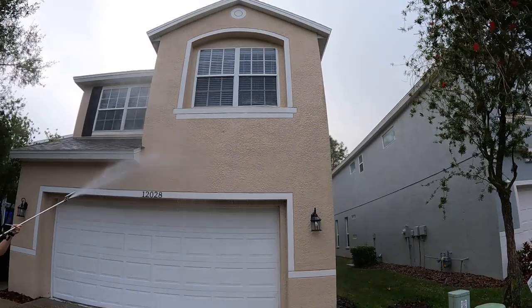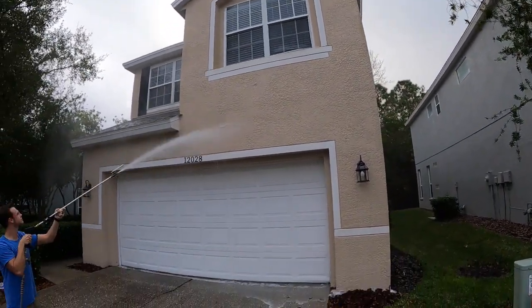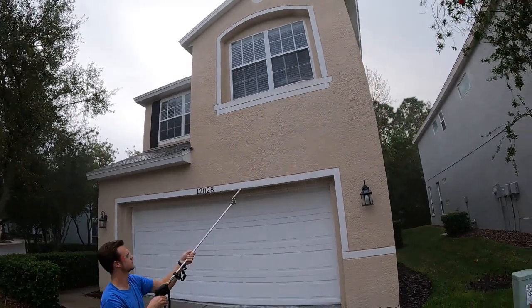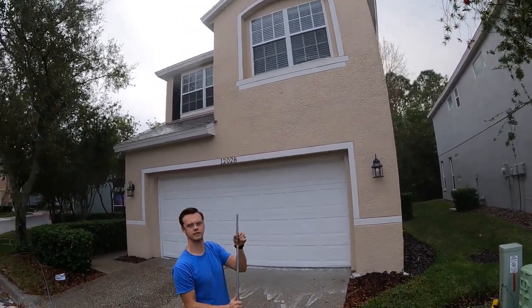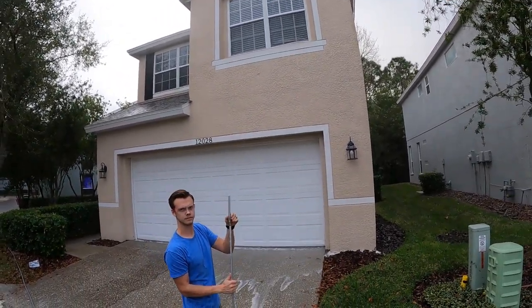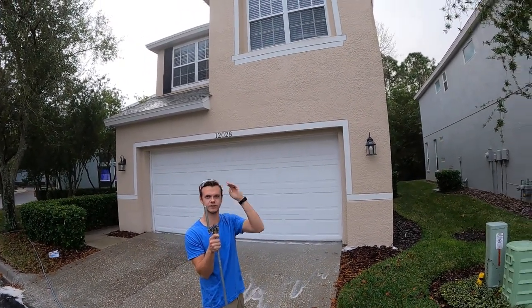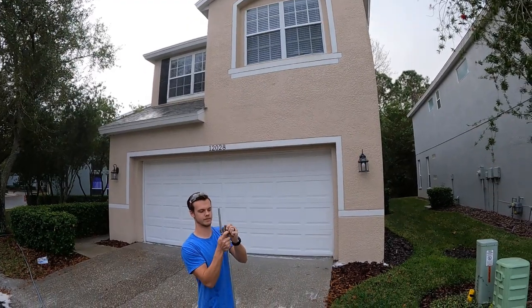You can see how it cleaned up really good already. So downstream is the ticket today. Yeah, with a two-story tip, with a shooter tip. Oh, no, that's the one-story tip. You gotta switch it to the two-story tip so you can hit the top.